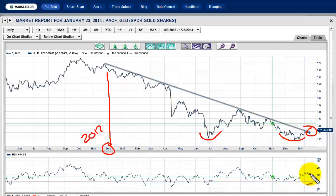The other positive for this market is the fact that you're over the 50 line in the RSI indicator right here, indicating that the trend has moved up, plus the MACD. The only thing that's missing right now is our trade triangle. What I'm suggesting to do is actually buy half of your position, add the other half when the green monthly trade triangle kicks in. But we do have weeklies and we do have dailies.